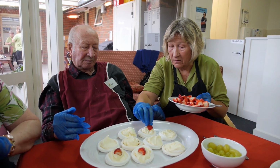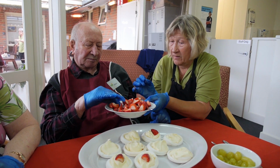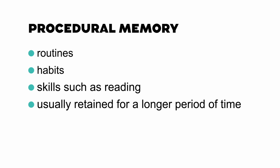So often we hear about all the things people living with dementia can't do. But if we take a little time to find out, we might be quite surprised to learn what they can do. As dementia progresses, the memory a person has for routines, habits and skills such as reading tends to be retained for a longer period of time.